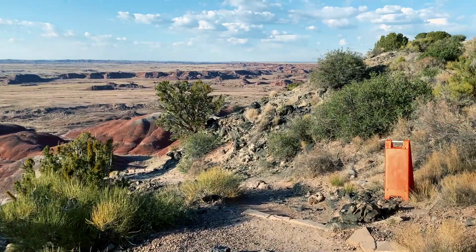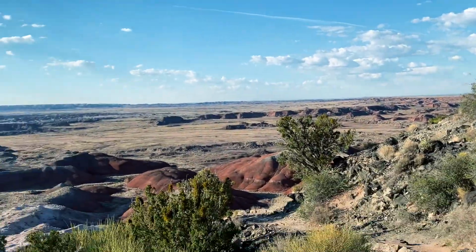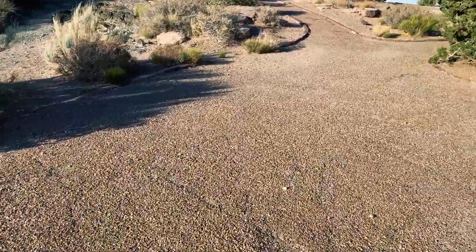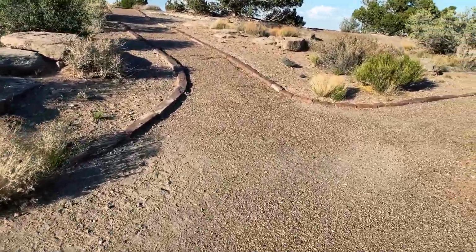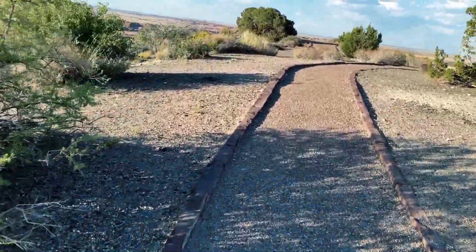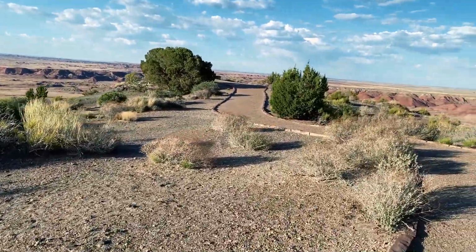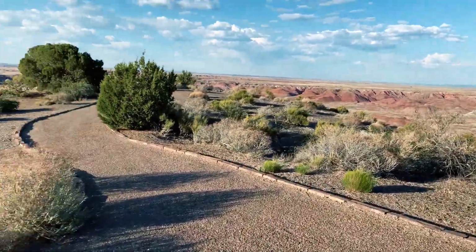So there's a rim trail. I don't know if the point, maybe the point is up there, but there's a rim trail. And there's a trail also that goes down into the desert. The historic Painted Desert Inn seems to be closed down now, as an inn or a restaurant. My understanding is that it functions now as a museum. So probably out here is Kachina Point. And then the rim trail is probably off to my right. And then you can hike to Tawa Point, but then you wouldn't have a way to get back unless you had a friend.